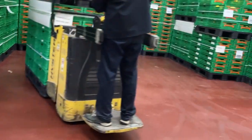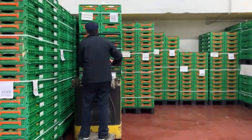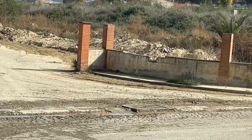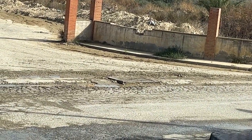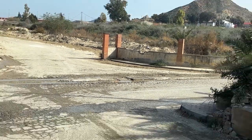Looks like they do packing for supermarkets here as well. Oh, this is supermarket stuff. So I've pulled forward. Can you see that there? You see that drain sticking up?